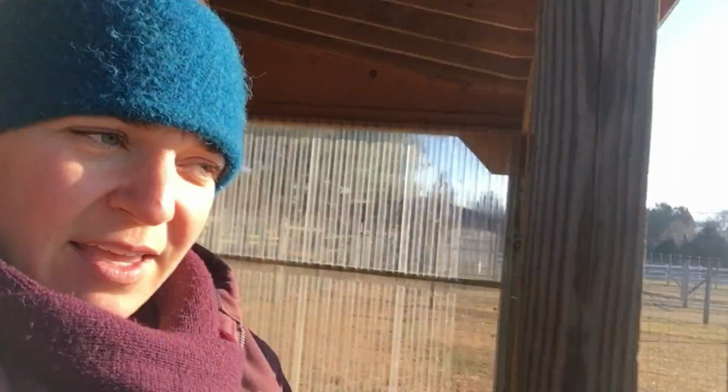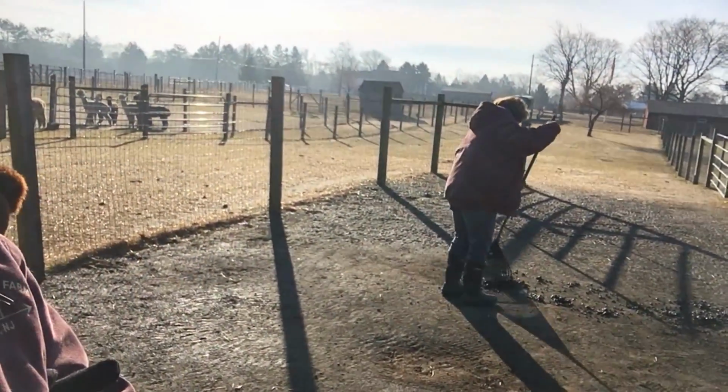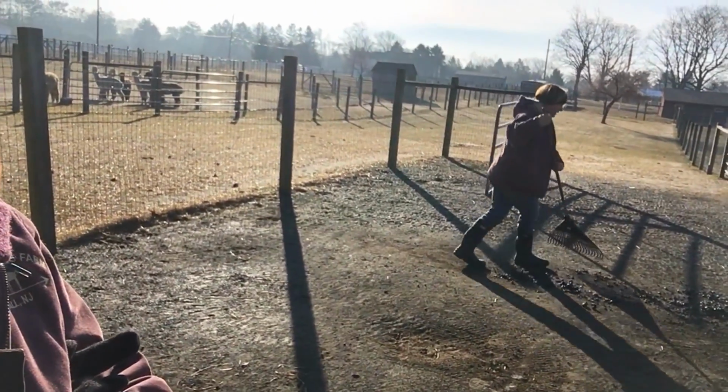So this is our regular routine. So we take the big rake, rake it into a smaller pile, get the little rake and the pooper scooper, and scoop it up. It takes us about 15 minutes per barn. And then we go to the next one. So, there you have it.